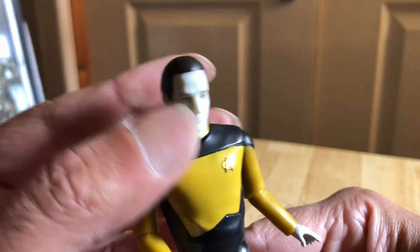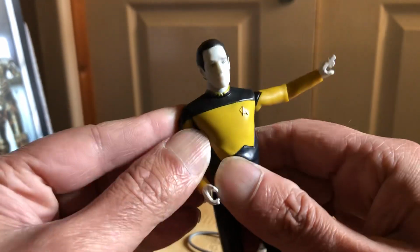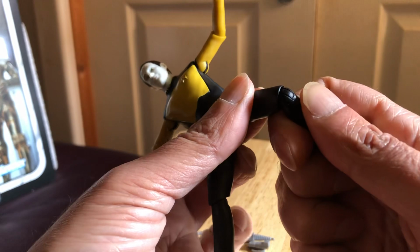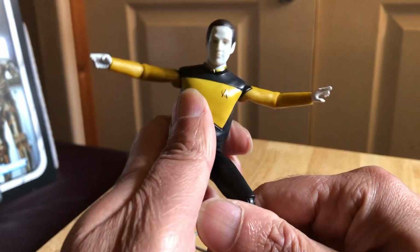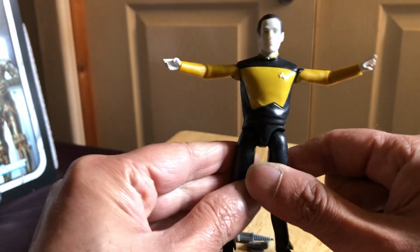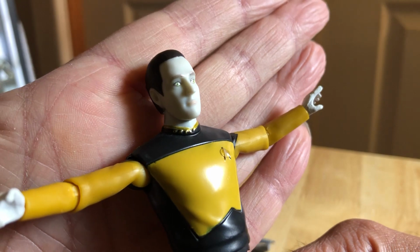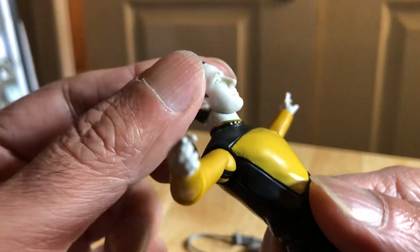Okay, so overall, not a bad figure. Not much up and down in the head. Fine for the shoulders, elbows, wrists. Hips are very loose. Knees to 90 and pivots on the feet. But if you're a big Star Trek fan, or you have a yearning for when Playmates dominated action figures with the Star Trek line, then this is something you might want to pick up, especially if you can find them at a reduced price. I mean, the face looks pretty good, eyes look good. Got some detailing around the neck with the insignia, the badge.